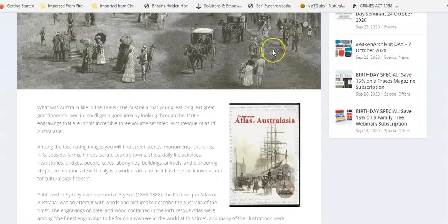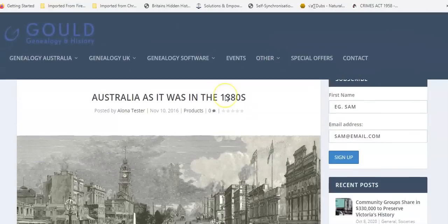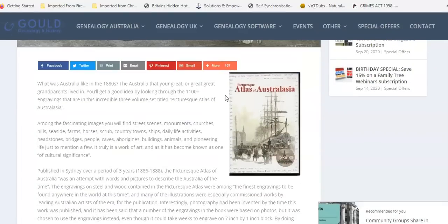And another one I'll leave you is this, Australia as it was in the 1880s. What was Australia like in the 1880s? The Australia that your great or great-great-grandparents lived in. You'll get a good idea by looking through the 1100 plus engravings that are in this incredible 3-volume set titled The Picturesque Atlas of Australia.